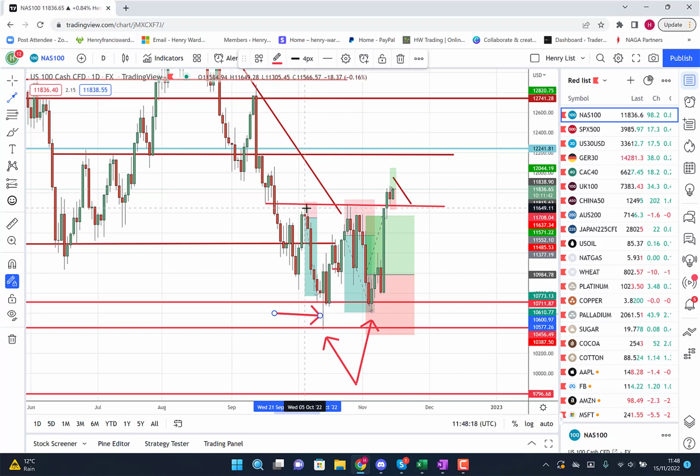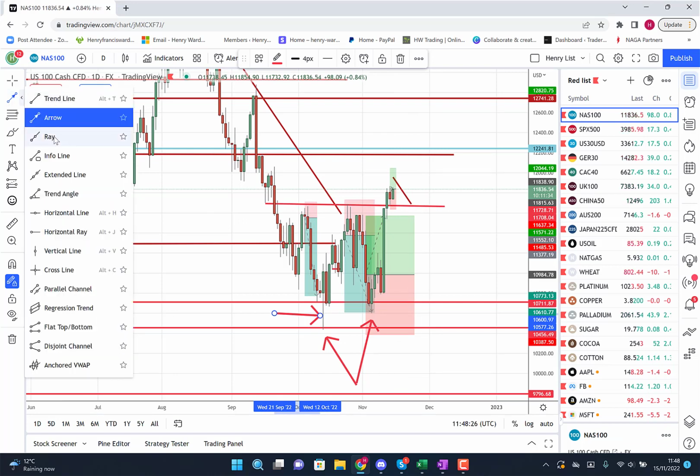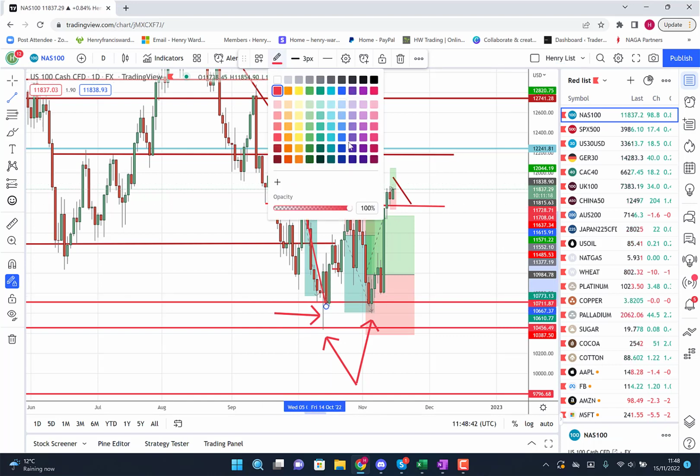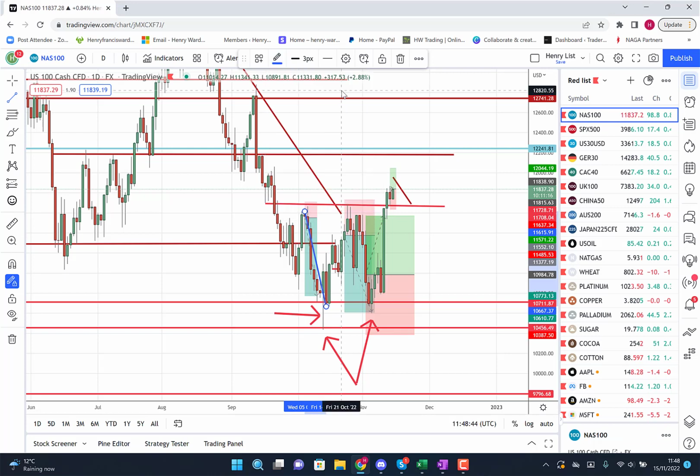And then we actually have the neckline here. Now anyone who has done any pattern recognition with me will see this quite instantly when I draw it out for you guys. I'm going to change that to blue, make it nice and stand out for you.